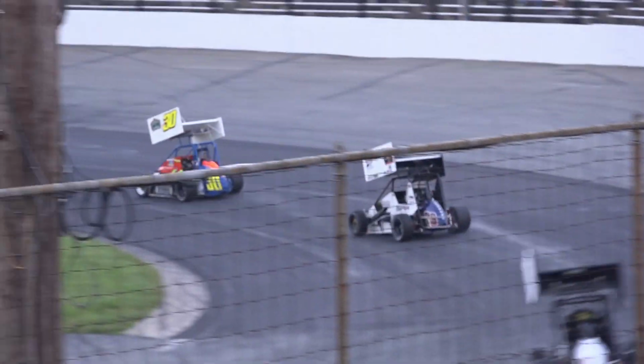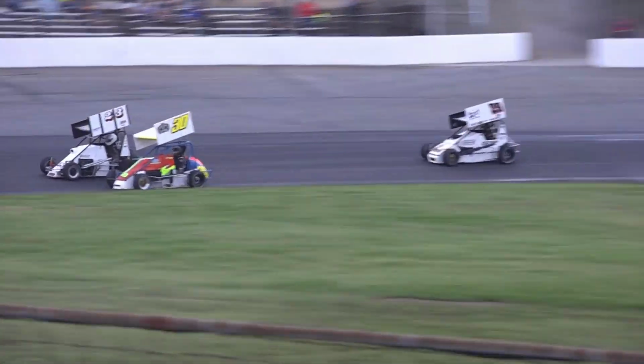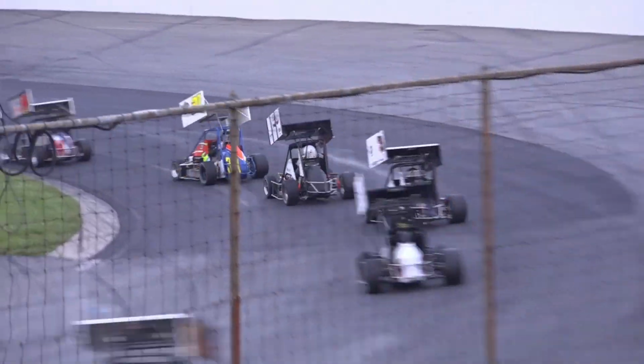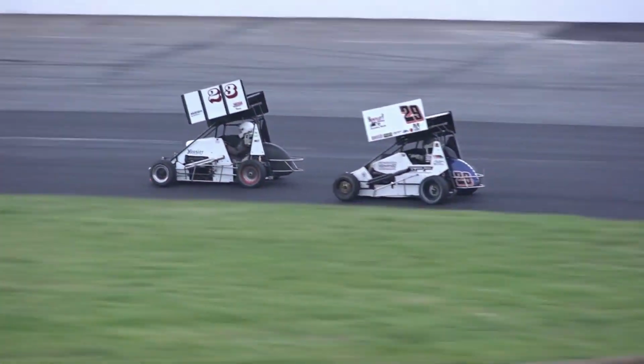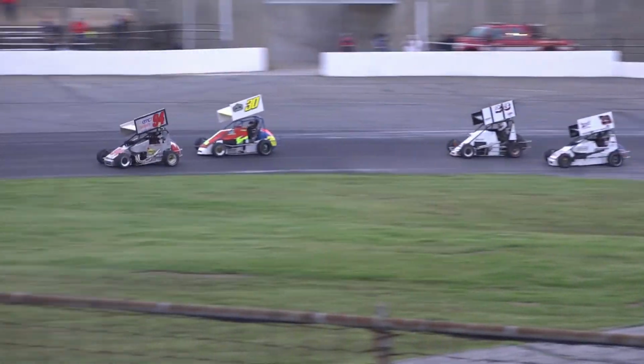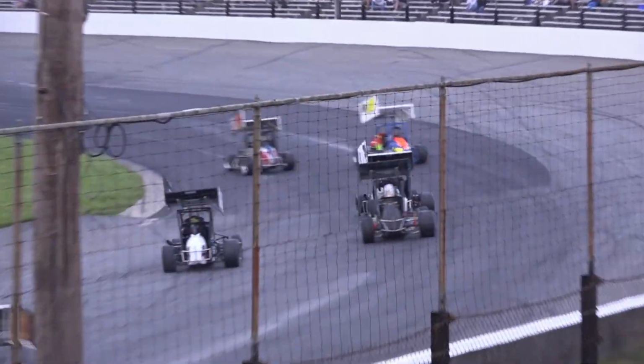Scally again with some of the lap traffic. Trouble for the 44 of Trent Goodrow. Slows and pulls into the infield. Must have smashed. Here we go. Now Scally is about to put one of the cars from the front row, the outside of the front row, Tiana Kitty, a lap down.